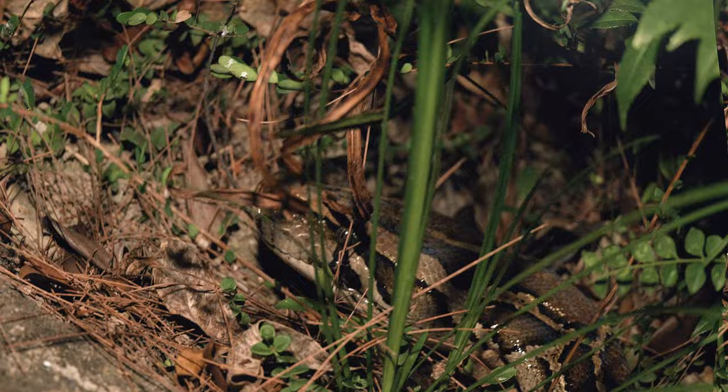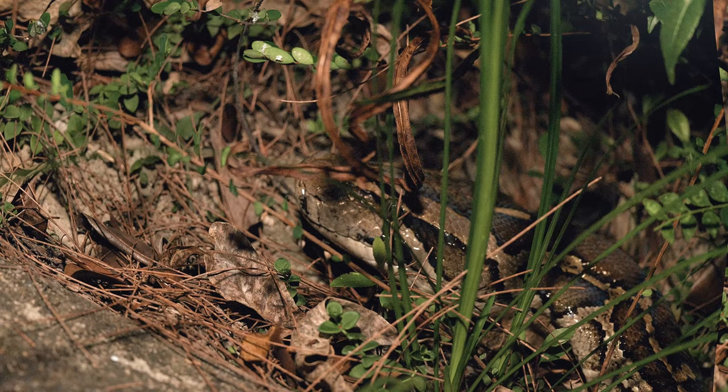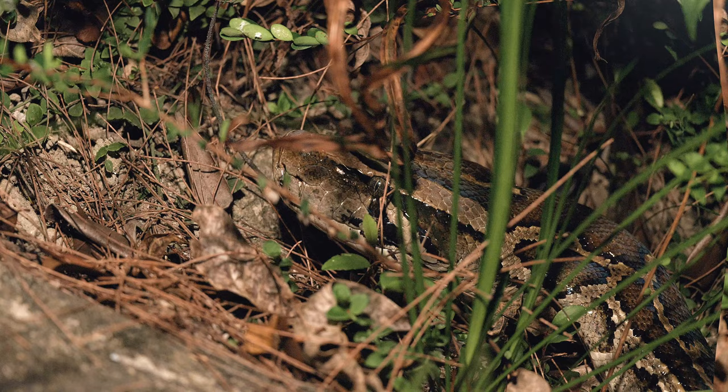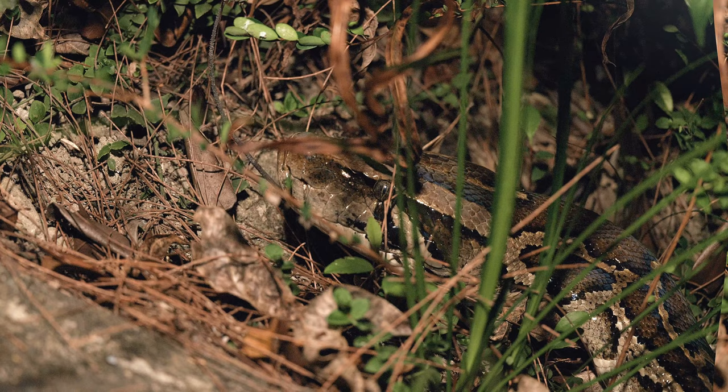All right, well, I'm actually able to get pretty close. I've got a different lens on. This is actually my macro lens. I was taking pictures of some bugs. And it just happens to be a pretty great lens to get nice detail up close on a giant snake like this.